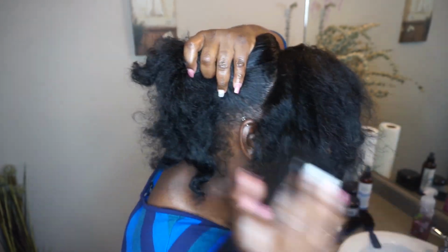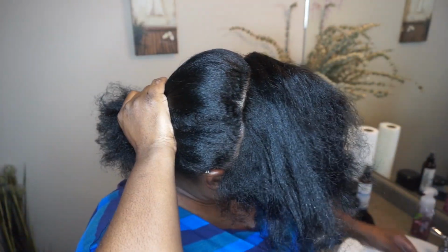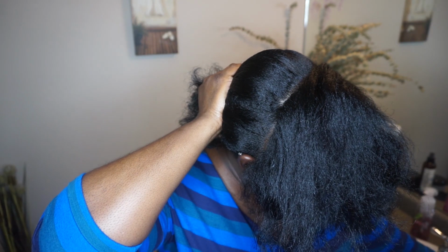So we're just sectioning off what we want. I think I'm going to do right here a flat twist, just my regular flat twist, and then a bun in the back, a huge sleek bun in the back.